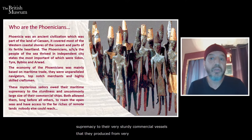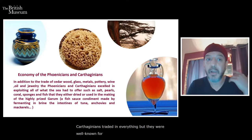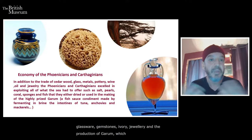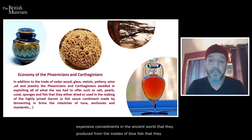The Phoenicians and the Carthaginians traded in just everything, but they were very well known for the trade of luxury items such as glassware, gemstones, ivory, jewelry, and the production of garum, which was one of the most expensive condiments in the ancient world. They produced it from the insides of bluefish that they fermented in brine for several months.